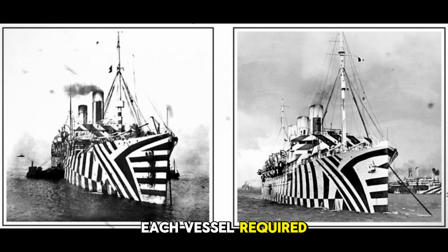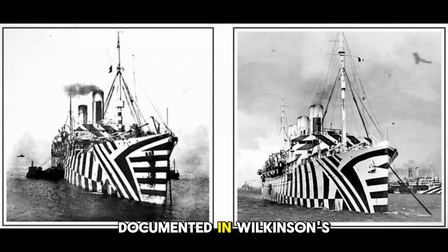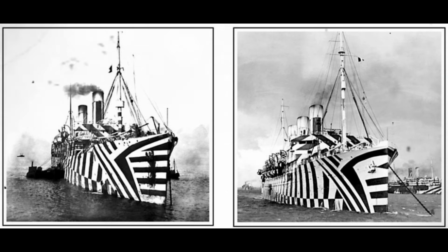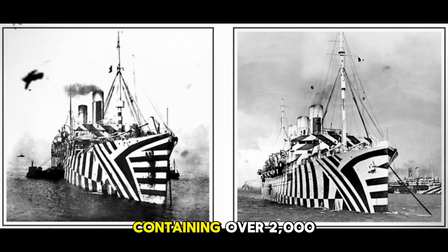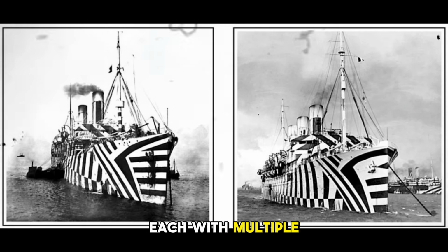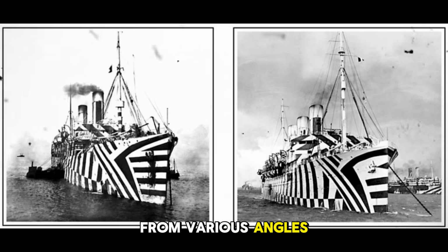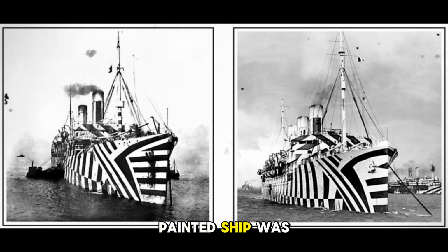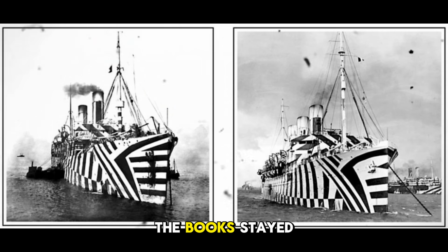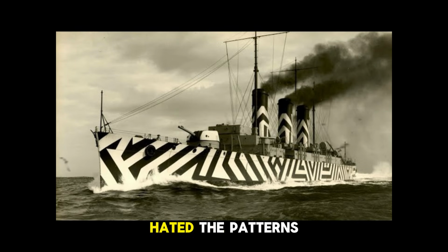Each vessel required between 800 and 1,500 gallons of paint, applied in specific patterns documented in Wilkinson's design books. Massive classified volumes containing over 2,000 individual ship designs, each with multiple views showing how the pattern should appear from various angles. If a dazzle-painted ship was captured, the Germans would have the design principles. The books stayed secret.